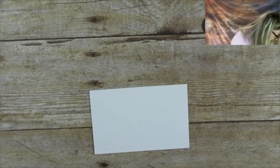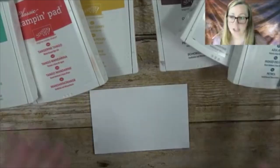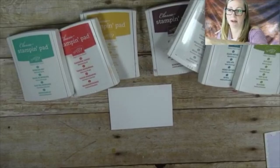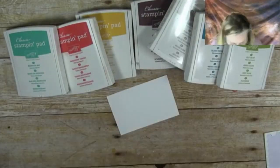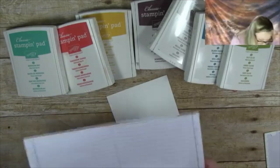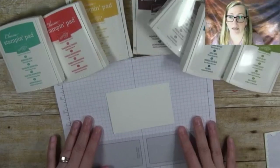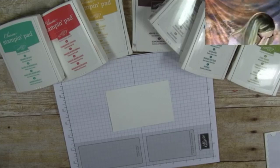So we're going to start, and I have tons of inks. I have so many inks. Lots and lots of different colors here. I'm going to use some scrap paper too, because I don't want to get it anywhere. So let's start. I'm trying to remember where I started.